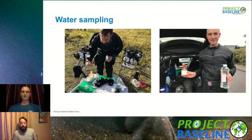We sampled the water as well. You can see the water actually in Rob's hand in the photo on the right there is quite clear, even though it's quite green by appearance.